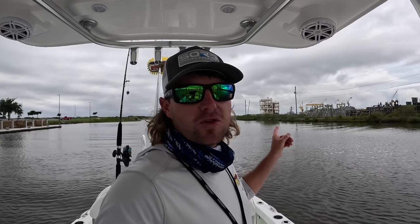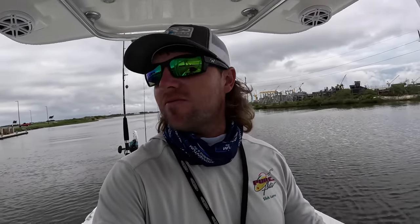Well, y'all, the bite slowed down a little bit and we have storm number two approaching right here behind us. So we're gonna go ahead and boogie on out of here before we get caught in another mess. So we're gonna put the boat on the trailer, get back to the house, prepare this flounder, throw it on the grill, and enjoy a nice, healthy meal.